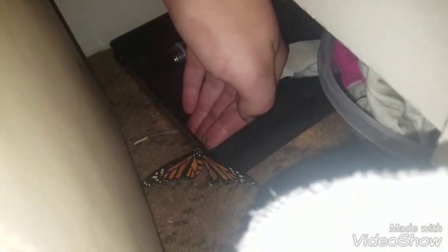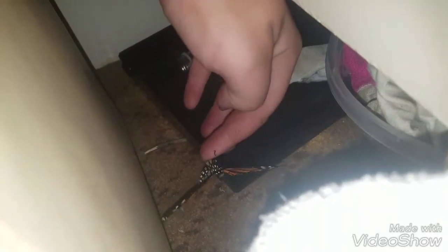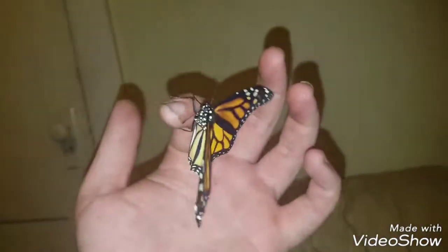She's not flying. Oh, look at that. She's open. Oh, look at that. Look at that. Come on, baby. Come on. Come on. Come on. Come on. There she goes. Come on, sweetheart. There we go. Oh, there she is. Look at that. Isn't that just the prettiest thing you've ever seen?